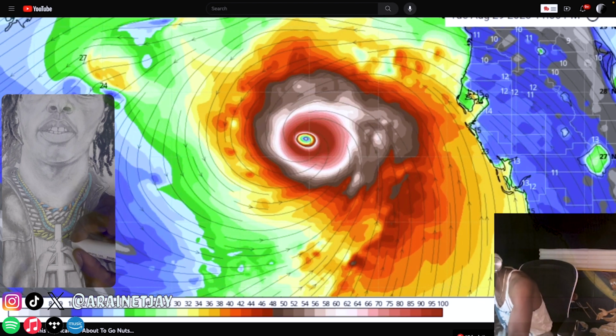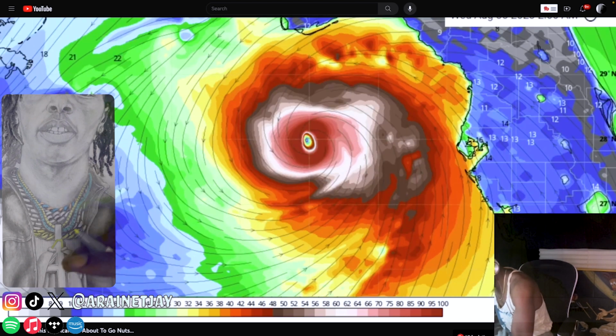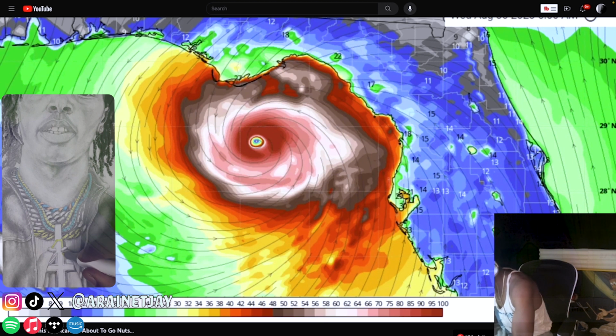And this thing is showing 119 mile per hour sustained winds around 11 p.m. tonight. So that shows you how much rapid intensification we're going to see because of those record warm sea surface temperatures in the Gulf. And then it doesn't slow down. Okay, we're all the way up to 125 mile per hour winds potentially as it gets into the Big Bend of Florida around 5 a.m.